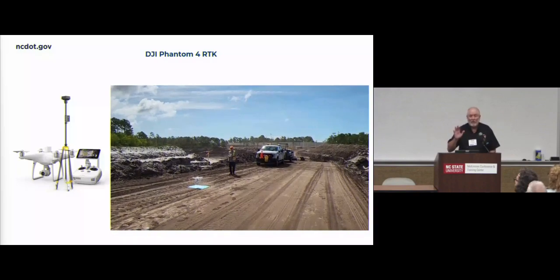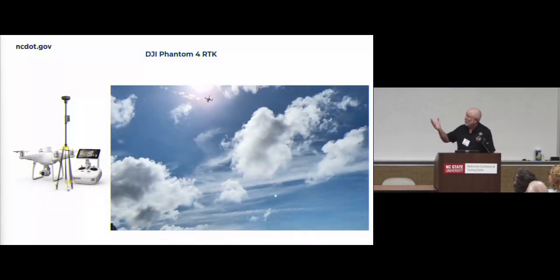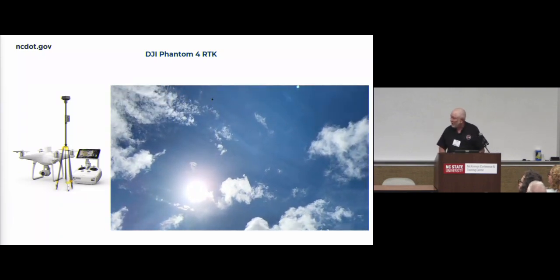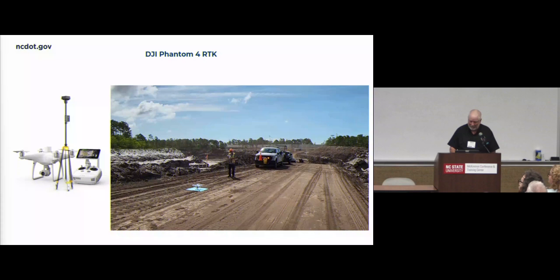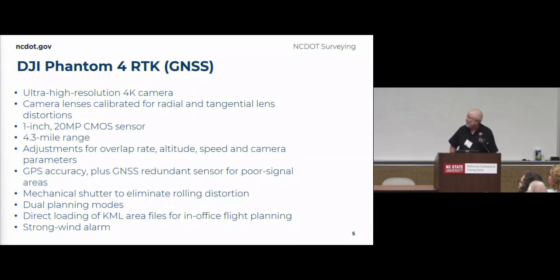Since we can't go out and fly, and I know everybody's seen them, I've got some videos here showing you taking off and flying a little bit, so you get an idea how it all works. See if I can get to the next slide. There you go. Our Phantom 4s, and I'll discuss this more in depth.